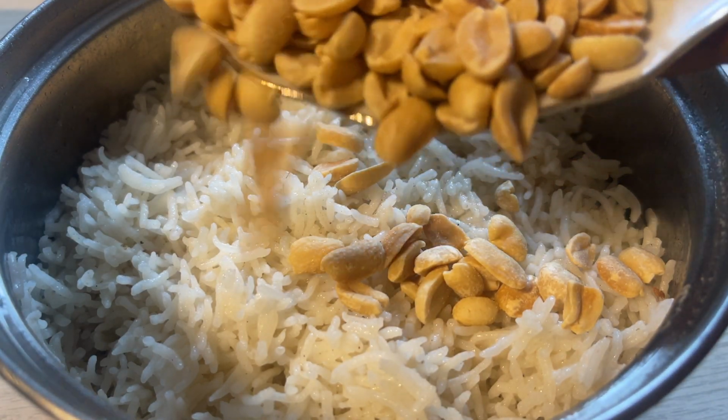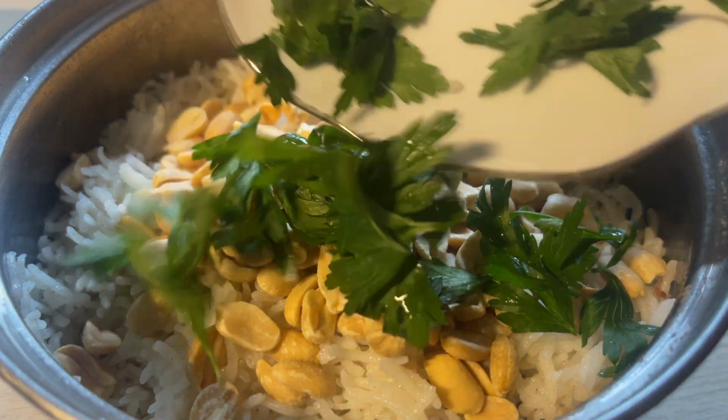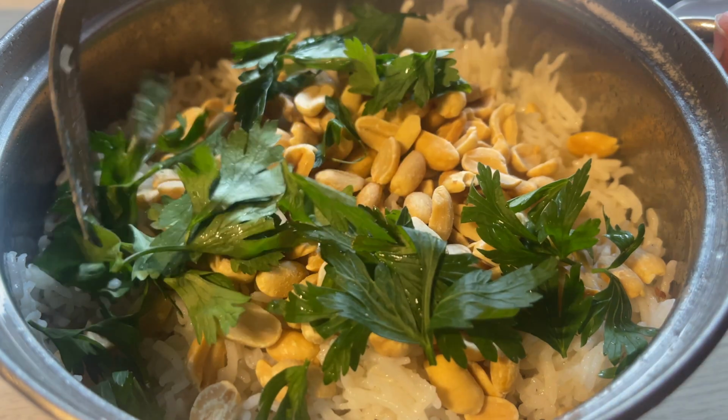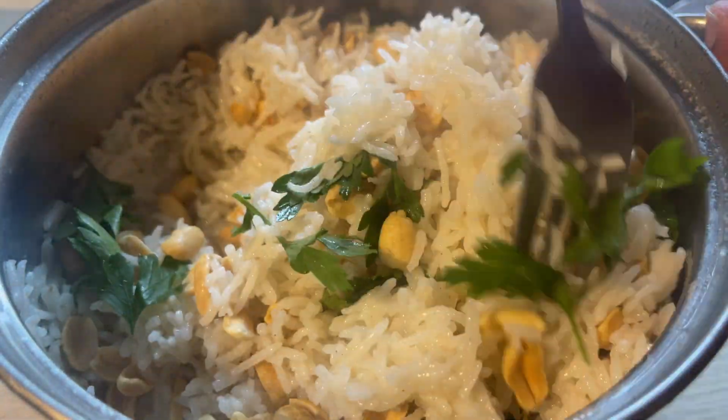Our rice is done and we're going to add in the peanuts and the parsley, and then we're going to mix this gently. You don't want to make it mushy, so just do it gently before you serve it onto a bowl or onto a plate.